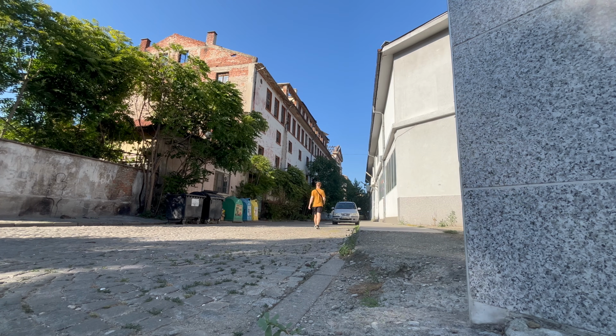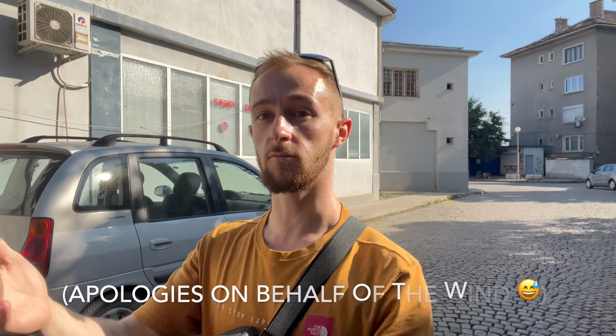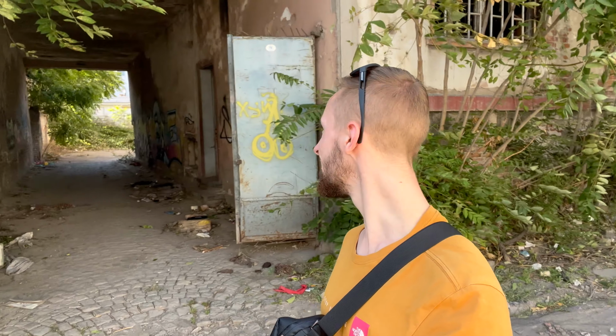Basically, because of all the construction work going on yesterday, I got redirected to go another way to get to my hostel. And this was my first impression. Don't do that. This building's got no roof on or anything. It's all open here, and you can see there's just rubbish and stuff everywhere. But I'm quite tempted to actually have a walk through. Let's go and have a little look, shall we?